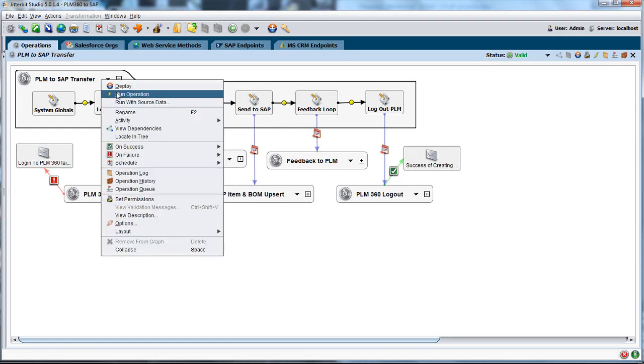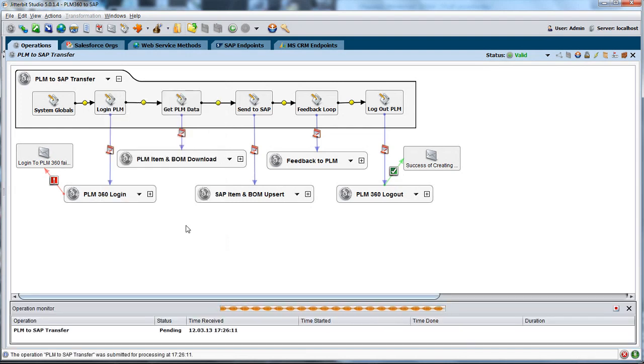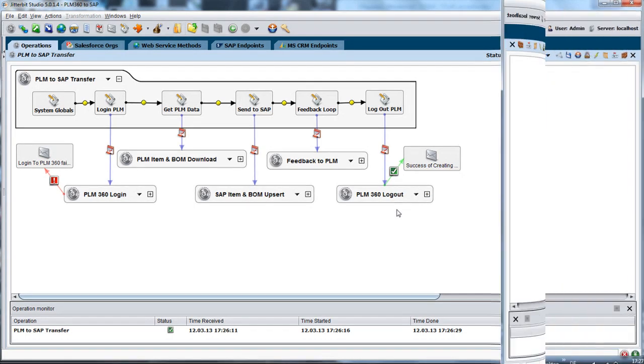PLM 360 Connect provides the means to synchronize systems automatically in the background at set times or intervals, or to push the synchronization forward manually, which we'll do in this case. And we can see that the operation is complete and logged. You'll notice that an email notification is associated with the PLM 360 logout operation. This provides us with further details of the operation and prompts us when it has happened, particularly useful when synchronization is carried out automatically in the background.